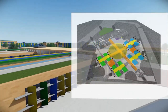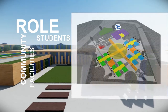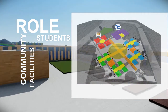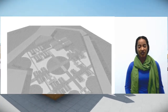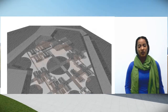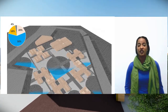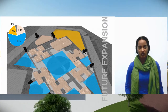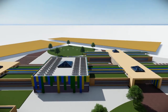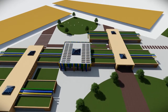The role of the Creative College is not just exceptional for students and teachers. It helps the surrounding community by providing its facilities in the summertime, with a separate entrance to its sport and theatre facilities. With a built-up surface and landscape area, there is a space for future expansion with the possibility of putting 2 more modules.